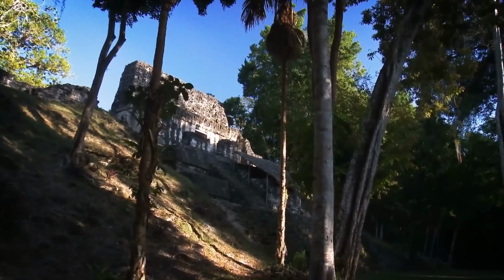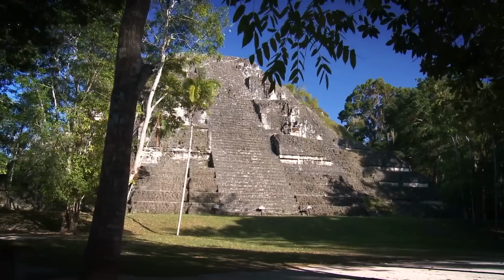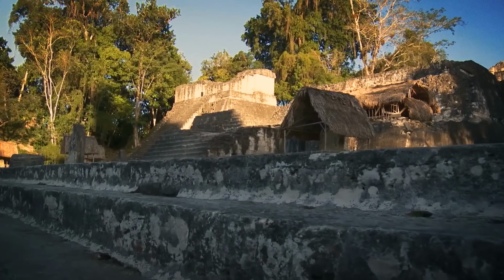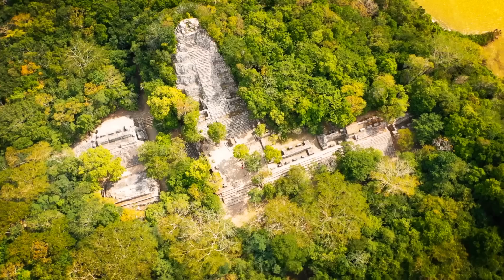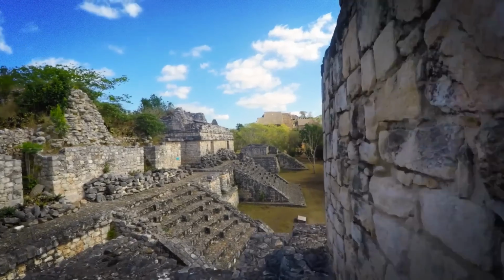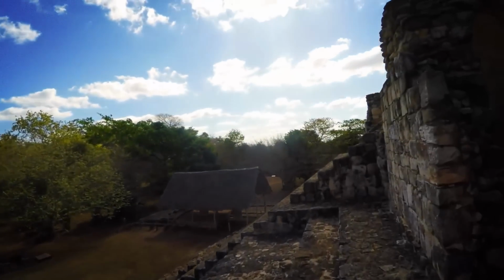Generally, the Maya built settlements that could endure rainy periods too. They were ready for different circumstances, including flood and drought, which is something you could see in how they built houses. Their architecture was also one piece of evidence that showed their community was like a centralized kingdom-like state, which shows they stuck together through tough times.